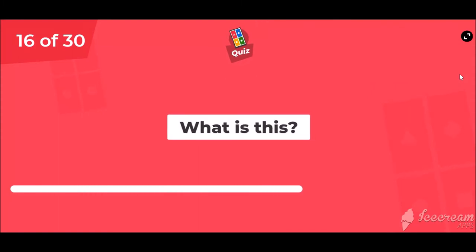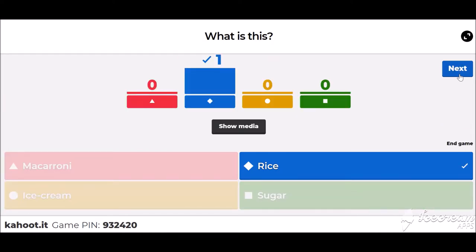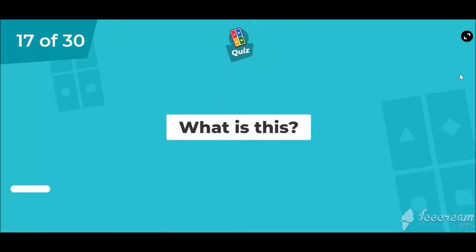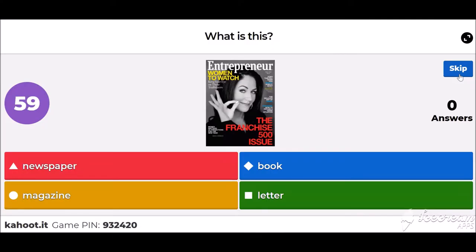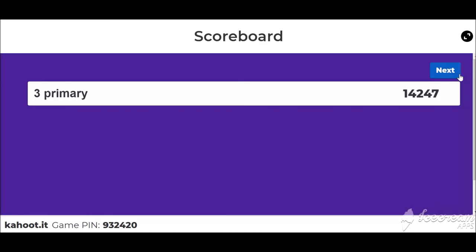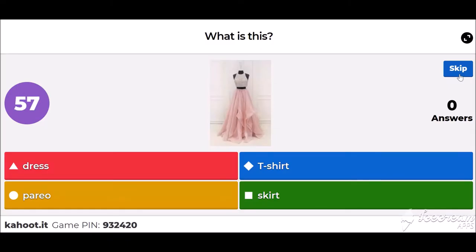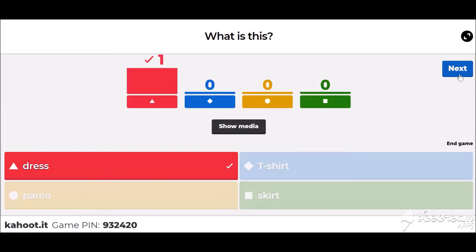So what is this? Macaroni, ice cream, sugar, or rice. Super, super easy. So, rice. Yes, this is rice. What is this? A dress, apparel, a skirt, or a t-shirt. This is also super easy. It's a dress.